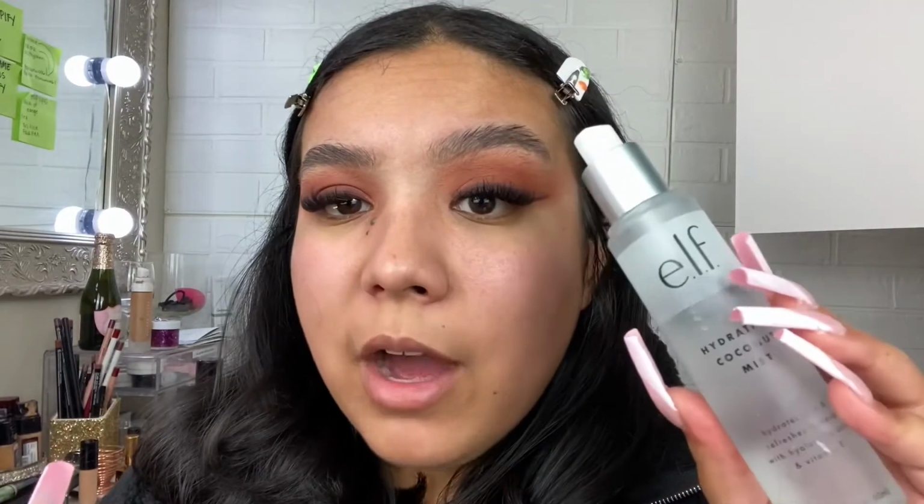So I've been using this. This is my third bottle for a while, and I also use it on my clients. Like I said, I use this when I'm out doing makeup as well, so I haven't had any issues. I love doing a priming spray before I put any of the makeup down, so I like to just go in with a simple spray. It doesn't matter what kind.